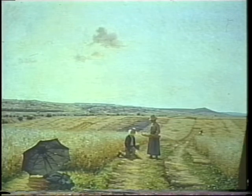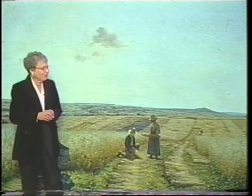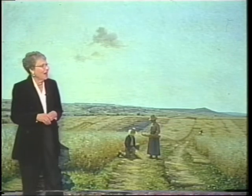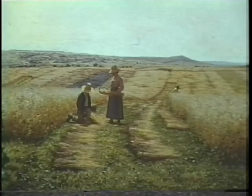For a change, we see man controlling nature. Here we don't see the heavy seas or the dark clouds. It's a lovely day, and these people are out harvesting what they had grown. And we see also the use of perspective with vanishing point, the way the lines sort of converge toward the back.